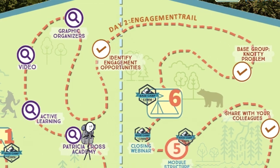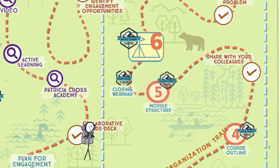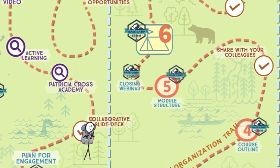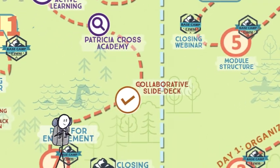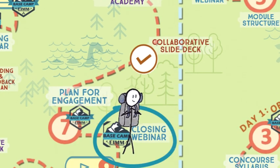Before the day is over, every camper will contribute an idea for a student engagement activity to a large repository. All campers will get a copy of this collaborative collection of ideas to keep for their own use, and day two finishes with the closing webinar and Q&A.